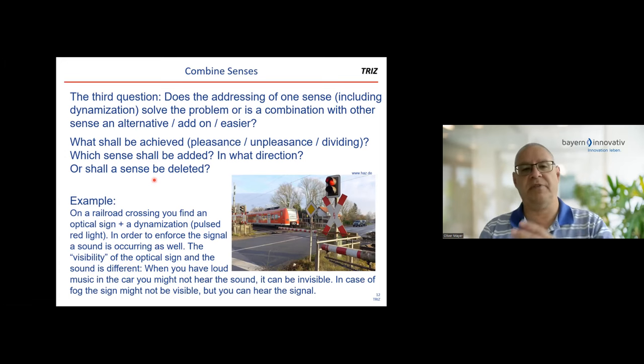a rule in that one. So for example, if you see here a railroad crossing, you find an optical signal that is dynamized, it's pulsed with a red light to enforce it. Then there's a sound occurring, ding, ding, ding. And you have even here a barrier, again with an optical signal, the red and white. So there are lots of senses combined. Even on the road, maybe you put the underground a little bit roughed up, so that if you're driving there, your car is a little bit vibrating, so you feel it, all in order to attract the attention on you.